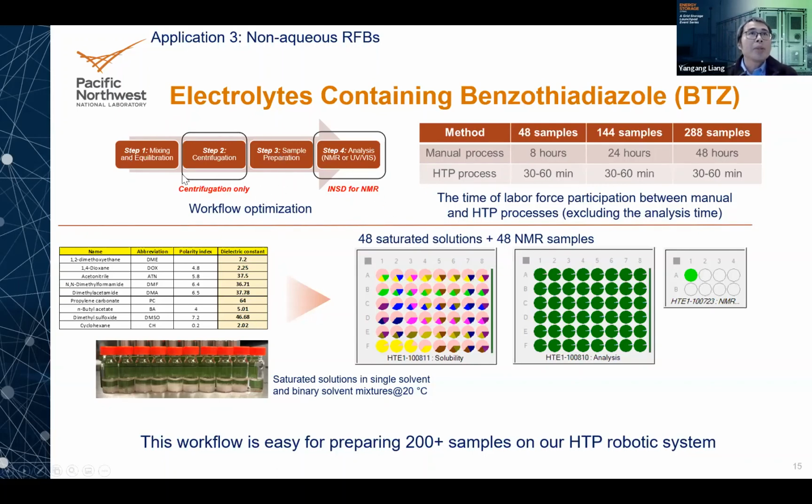There is no big change, only in step 2. We use the centrifugation-only procedure. For the analysis step, we use a different internal standard for the NMR analysis. Based on this 4-step workflow, we did the labor force participation time comparison between the manual process and the high throughput process. As shown in the table, when we run more samples, we could save much more time.